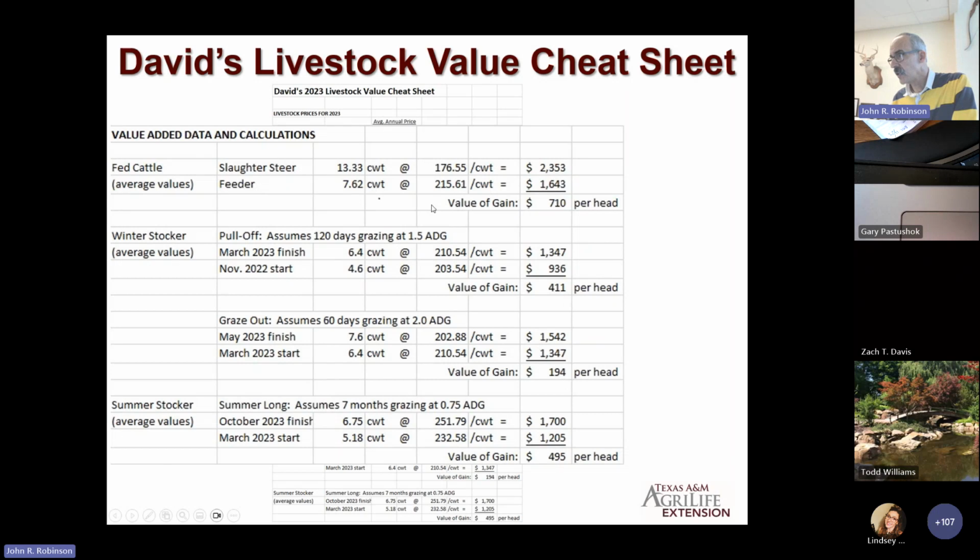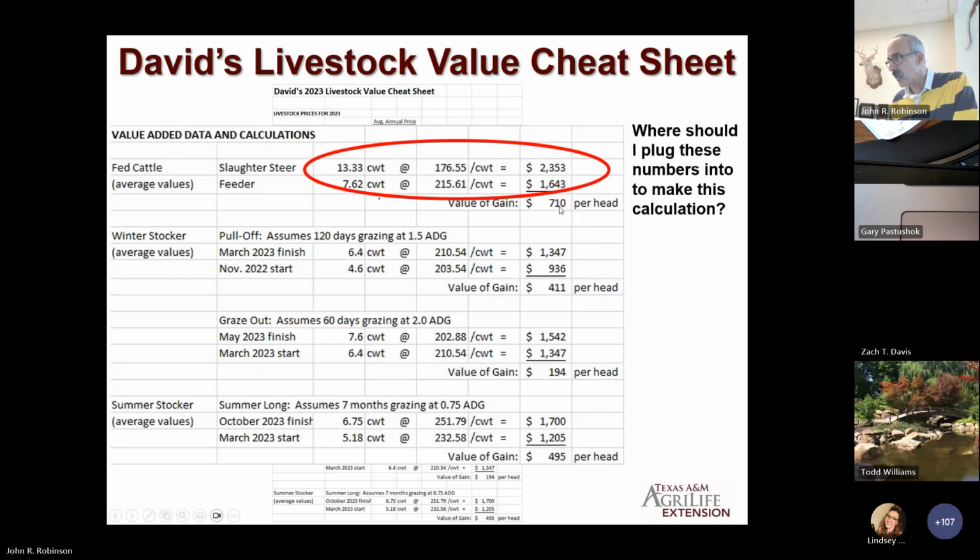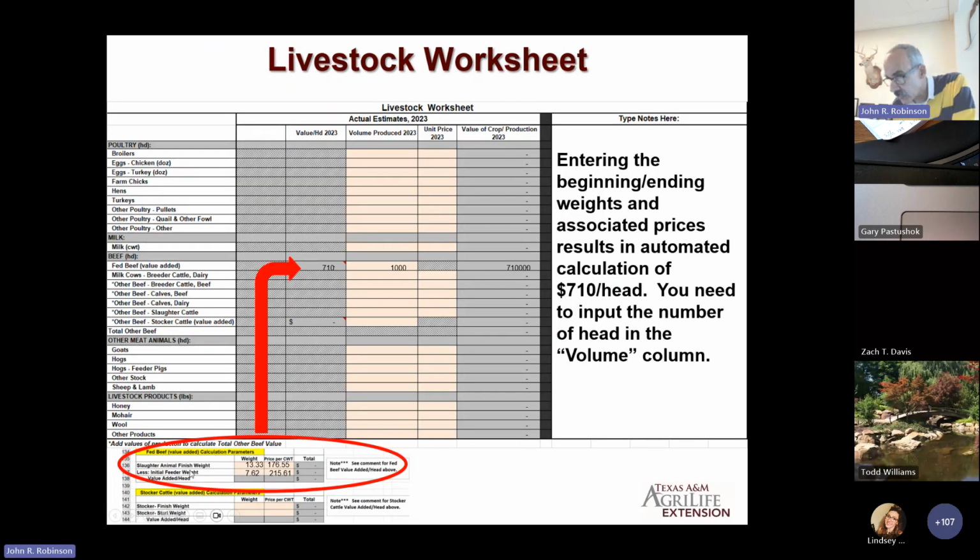You could take these numbers right here at the top for fed cattle and plug them into the worksheet. Where do you do that? Look down there at the bottom where it says slaughter animal finish weight less the initial feeder weight. That's where you plug them in. The weights in the first two cells, the values in the second two cells, and it calculates that $710 worth of gain per head at the end of that arrow right there. It automatically sticks it there. All you have to do is put the estimated number of head.